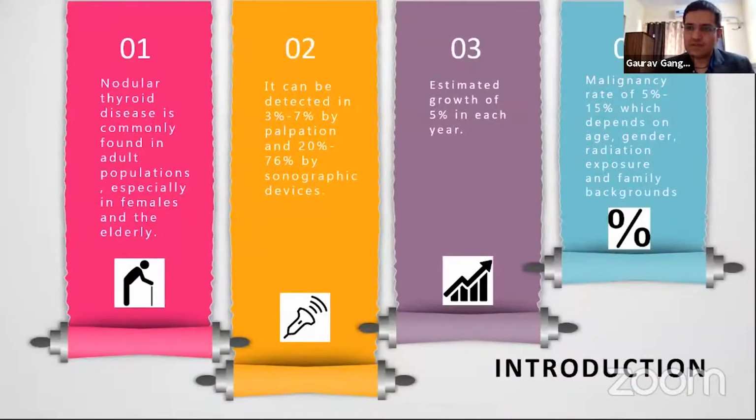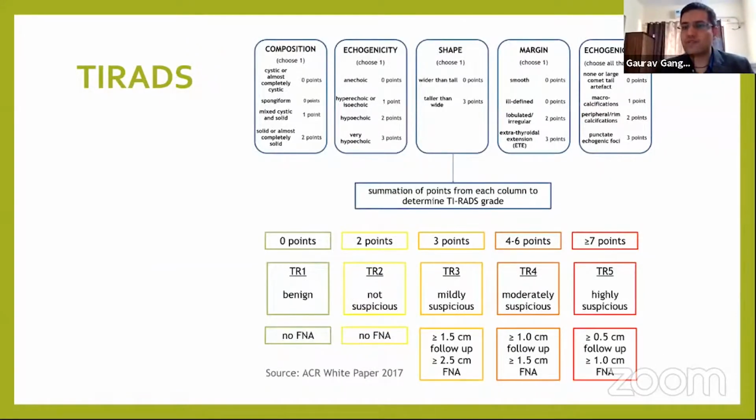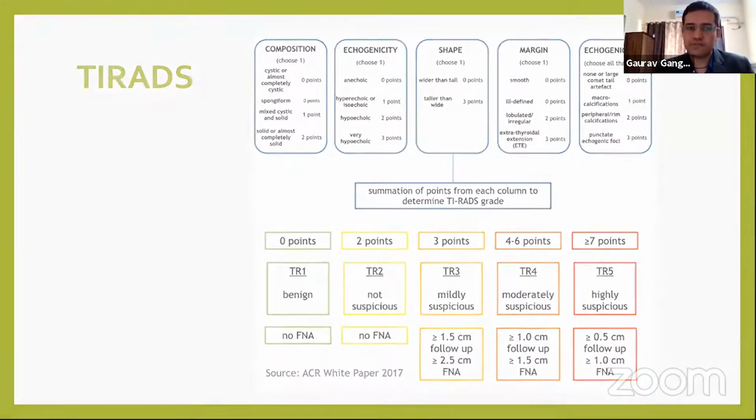I think every speaker has introduced nodules, and we all know that besides palpation, if we do sonography, then there is a lot more incidental detection than what we otherwise would have thought of, ranging to the extent of 20 to 76%. Again, respected Dr. Chandralula sir explained thyroids in detail, so no need to go into that. But now we have this objective criterion where we can just grade each parameter we see on ultrasound, give a composite score to it, and even based on size, plan the intervention or the follow-up.